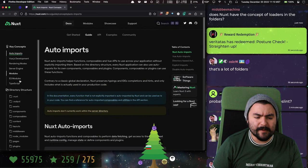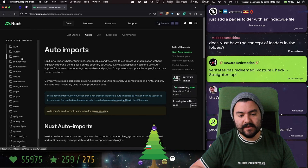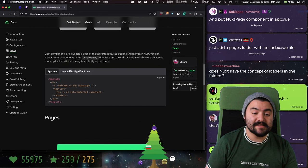So one of the cool things about Nuxt is that it basically auto-imports everything. So you very rarely have to directly import a component or a middleware or something like that. It automatically imports stuff, which is a lot of magic that you may not be used to. I want the guide to tell me how to do that, because we're also gauging the documentation here. In this example, they create a component in the components folder, and then they can just use it in app.vue. They actually don't have to import it.